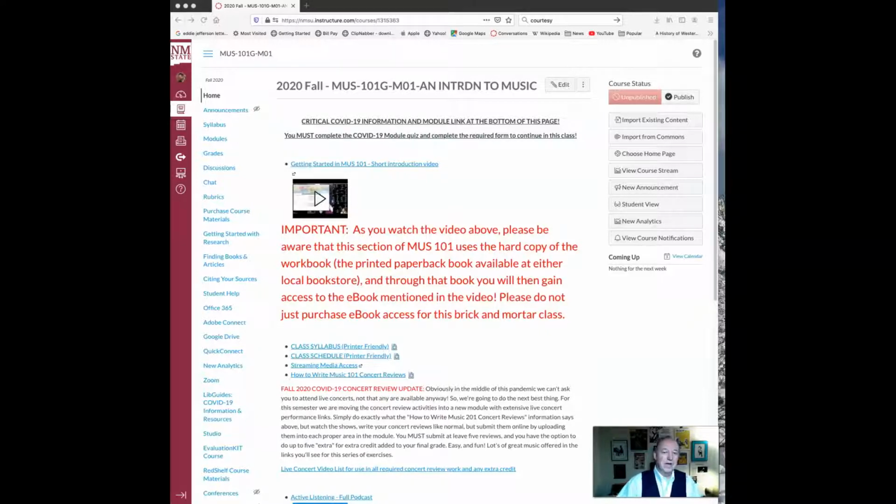NMSU has requested that because of the COVID-19 crisis, we reach out to students early, particularly in what we call brick-and-mortar or face-to-face classes, to let them know how the class is going to be delivered. The problem is, as of today, August 6th, we still don't know. Your class is currently scheduled to be in Hardman, room 126, but that room is not big enough to accommodate social distancing for the class. So the class is probably going to move rooms.